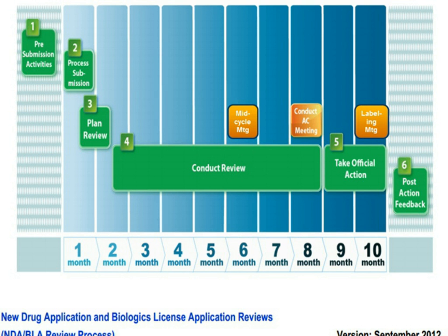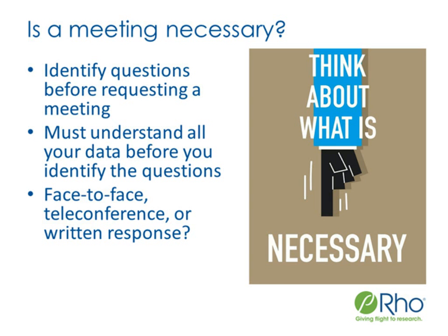So now we'll step back a minute and really think about the meeting process and whether or not requesting a meeting is really necessary. If you do not have specific questions to ask the agency regarding your development program, you may not even need to meet with them. To that point, be sure to identify all of the questions you plan to ask the agency well before requesting the meeting, and understand your data before drafting the questions.